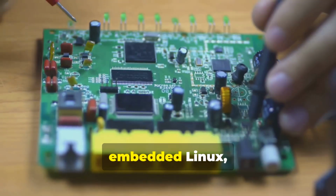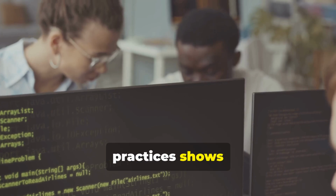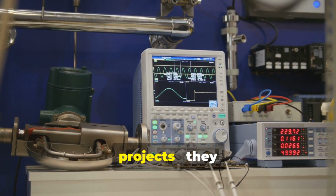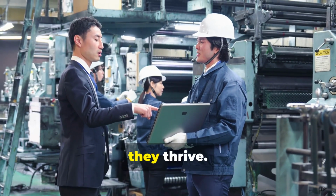Nice to have, embedded Linux, kernel builds, device drivers for complex products. Familiarity with Git and code review practices shows collaboration maturity. Bonus, oscilloscope skills and maker projects. They signal hands-on curiosity. Technical chops get candidates in the door. Soft skills determine whether they thrive.